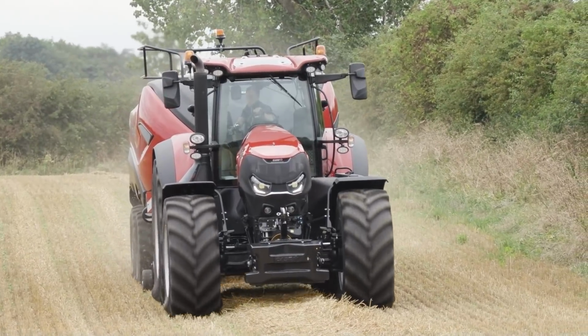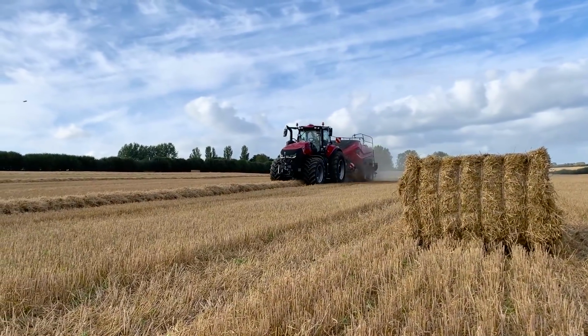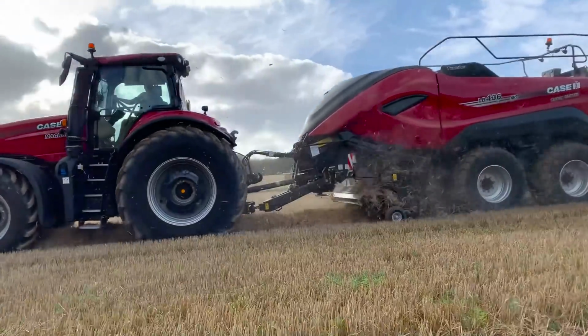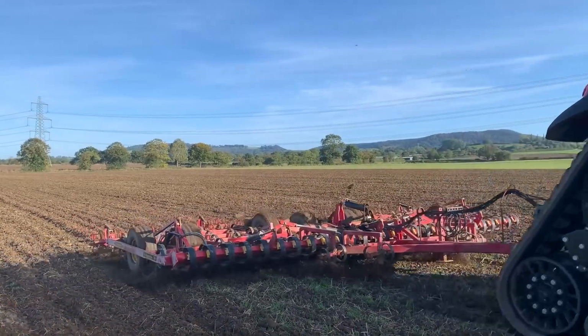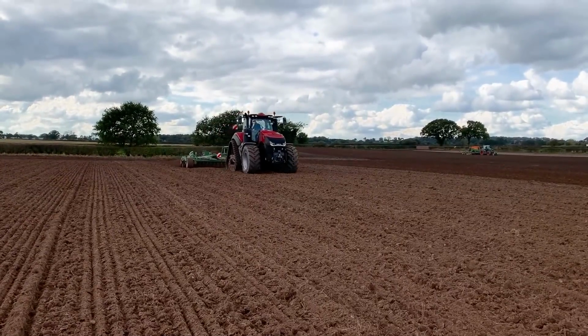Because last year you were actually demoing the Road Track? During the summer we had our LB436 baler as well. It was a rotor cutter, and we had an AFS Connect Magnum 340 in the front. For the autumn, we had a Magnum 380 CVX Road Track, demoing that all around the country for dealers. It was an absolutely awesome experience for both of them.